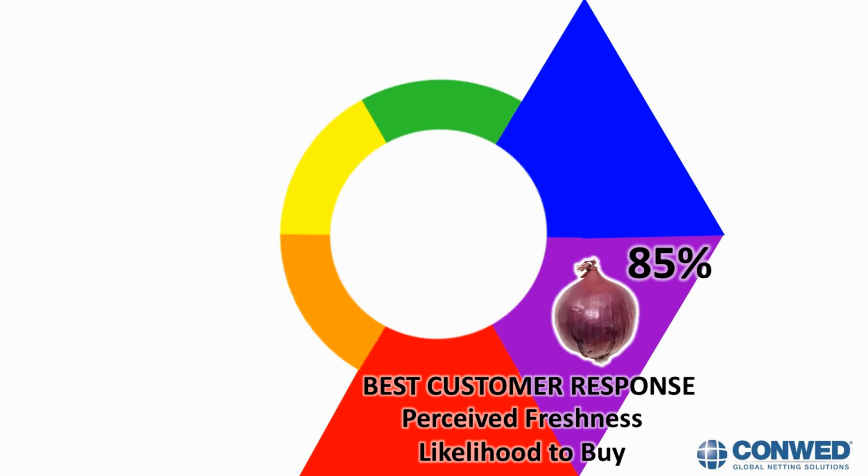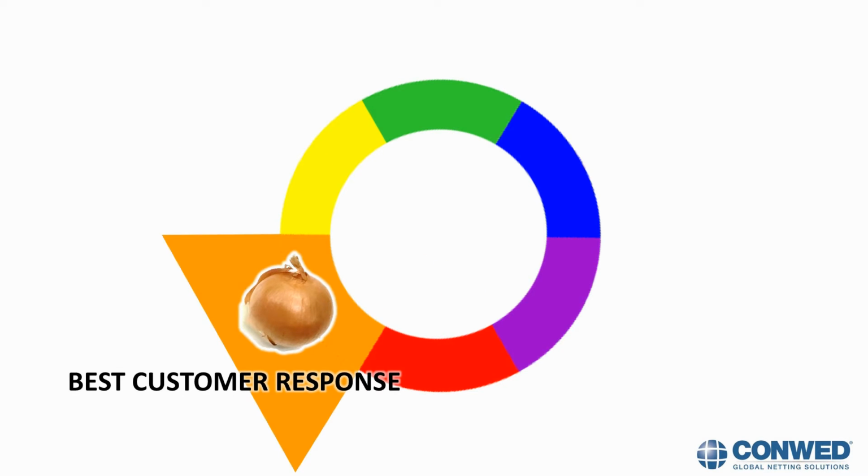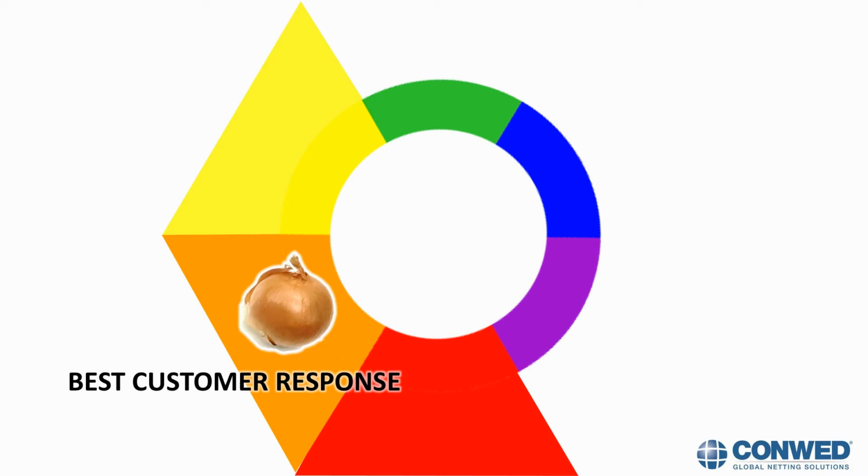Conversely, if you go across the color wheel to the opposite color from its natural color, in this case yellow, only 18% of people rated themselves as highly likely to buy. To carry forward the example, if we had a yellow onion packed in its most closely resembled mesh color, you would get the best customer response with similar results from yellow or red, and in this case, green, blue, and purple, the opposite colors on the color spectrum, providing the worst customer response.